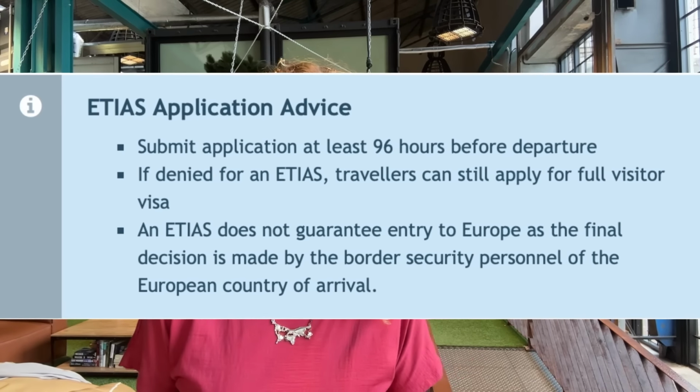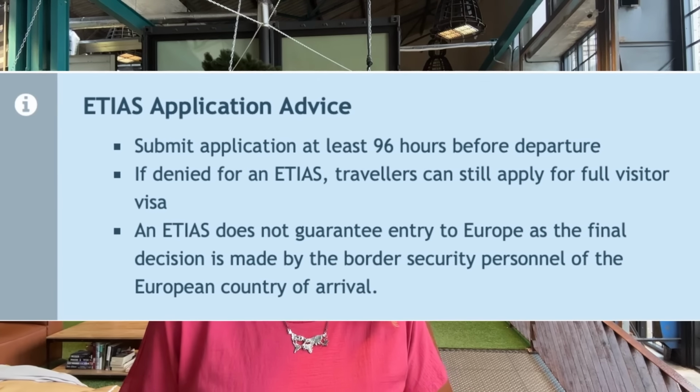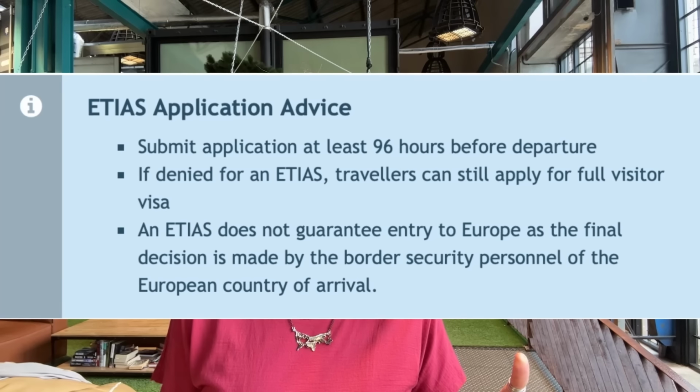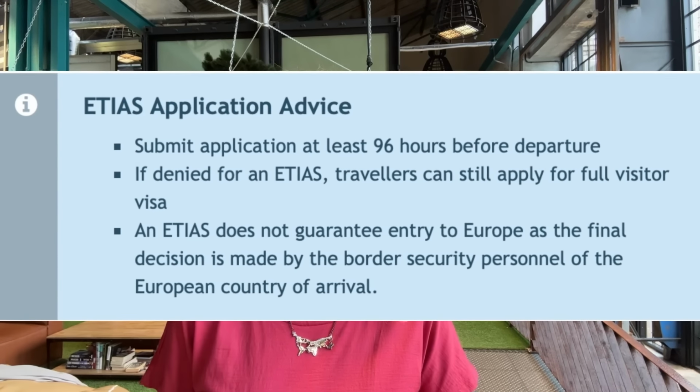Now, because the ETIAS is not a visa, it's important to note that it also does not guarantee entry. Even if you have the ETIAS authorization, you could still be refused entry into Europe. This all boils down to the border agent that you get and whether or not you meet all the entry conditions. So, when is this all going to happen?